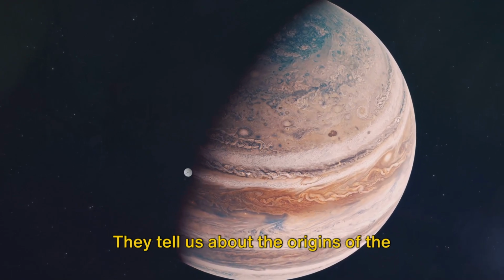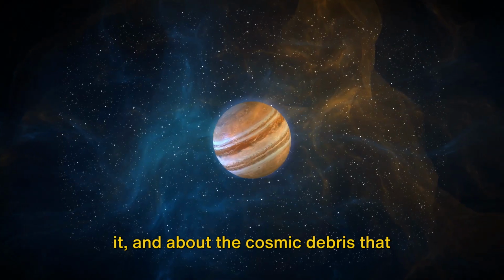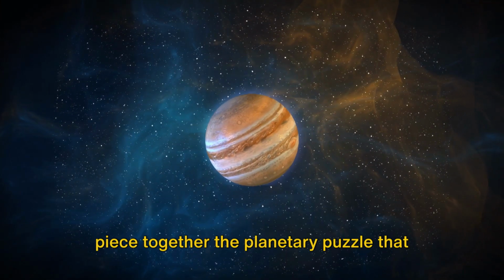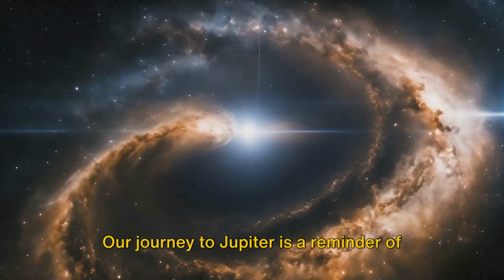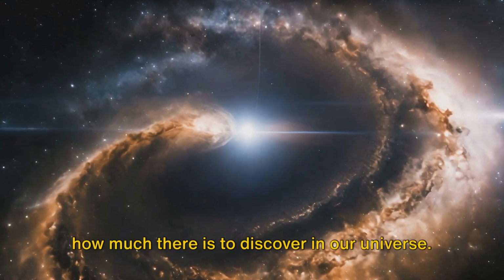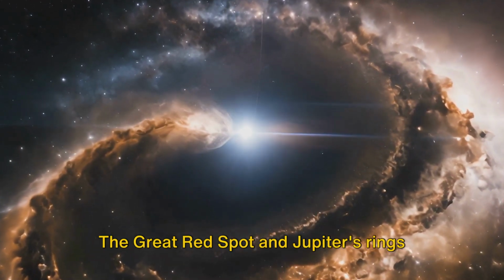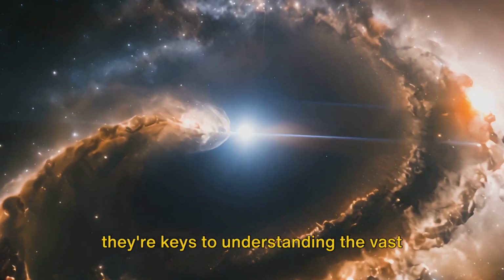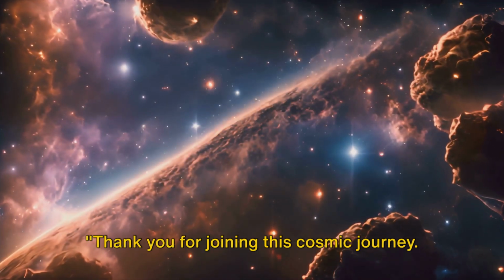They tell us about the origins of the planet, about the processes that shaped it, and about the cosmic debris that orbits it. Understanding Jupiter's rings helps us piece together the planetary puzzle that makes up our solar system. Our journey to Jupiter is a reminder of how much there is to discover in our universe. The Great Red Spot and Jupiter's rings are not just celestial curiosities, they're keys to understanding the vast cosmic tapestry that we are part of.